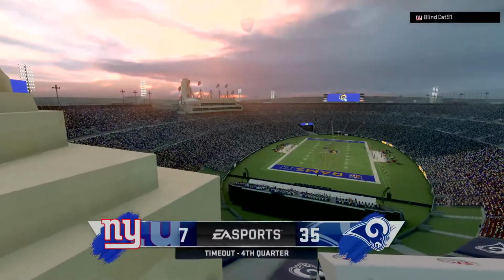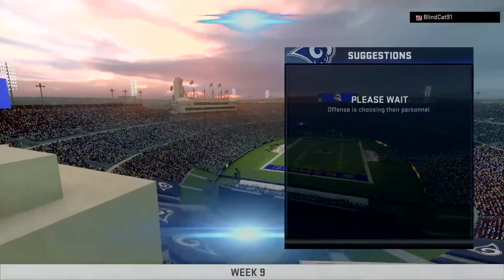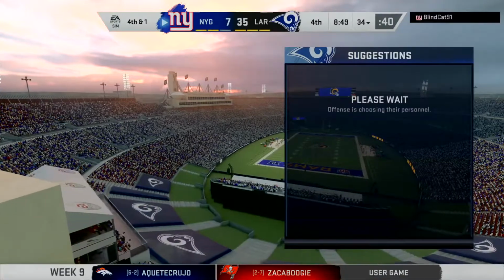The Giants going to go ahead and use the first of their timeouts. That'll leave them with 2 remaining. We'll be back.